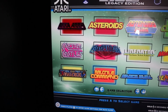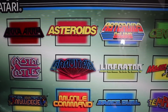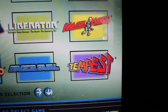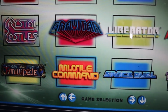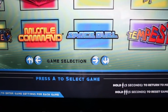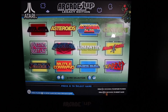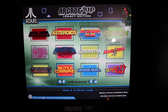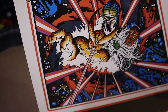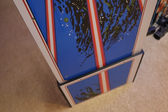When it comes to the game lineup, you have some of the best Atari games of all time: Asteroids, Centipede, Major Havoc, Missile Command, Aka-R, Crystal Castles, Tempest, Millipede, Gravitar, Liberator, Asteroids Deluxe, and Space Duel. In my opinion, I think we could have sacrificed Aka-R or Space Duel and left Lunar Lander on here. Unfortunately, Lunar Lander was removed, but then again, it's nice to have a little change in pace. I can understand Arcade1Up kind of switching out a few games compared to that original Atari cabinet they made many eons ago, so it's nice to have something a little different on this one.